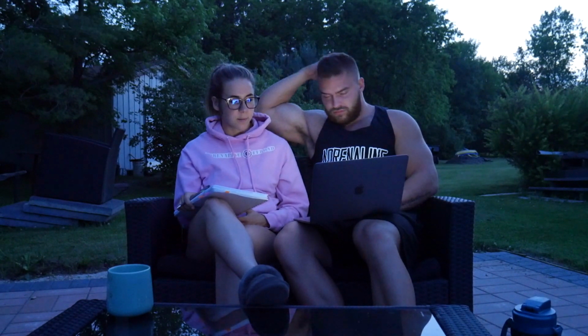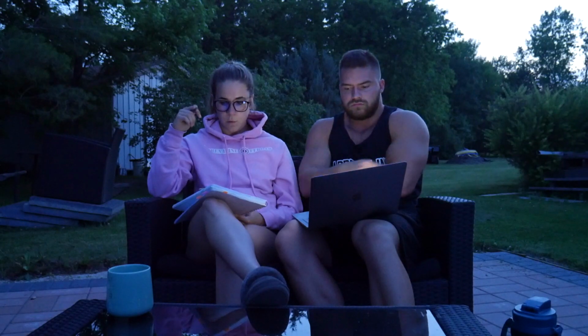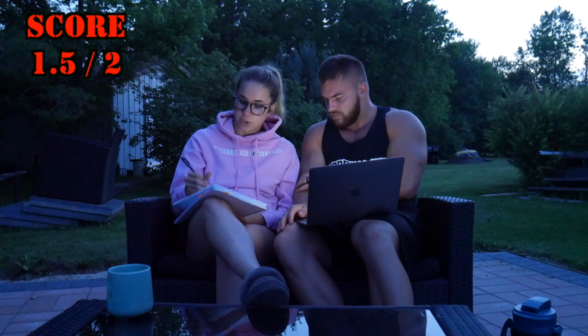The wow factor. If you had something on your hood, maybe going up a little bit, since it's not as tall, I think that would make it look a bit better, but otherwise I love the look of everything all together. So I'm gonna give you a 1.5 out of 2. No one scored full points on the wow factor yet.